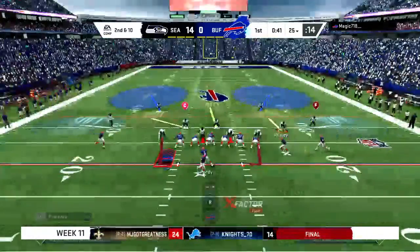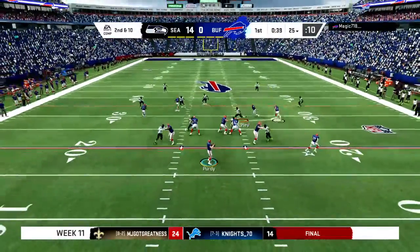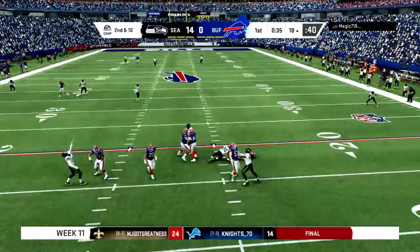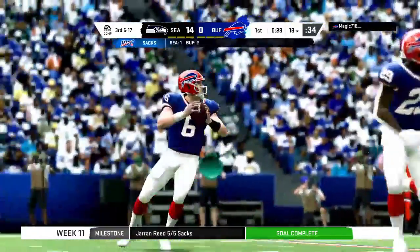Back to the air on 2nd down. Purdy. Nowhere to escape, and he goes down. Jaron Reed able to record his 5th sack of the season.